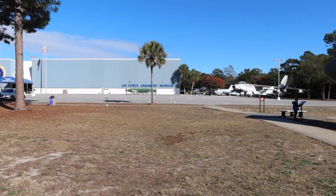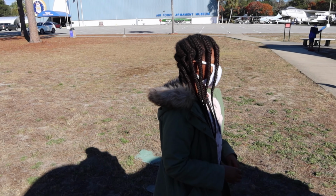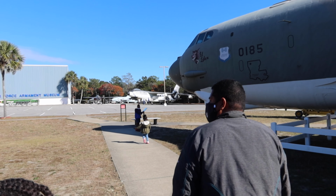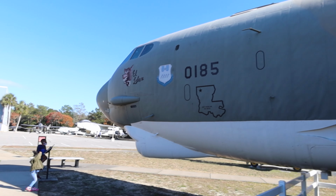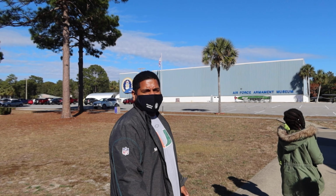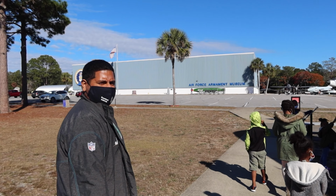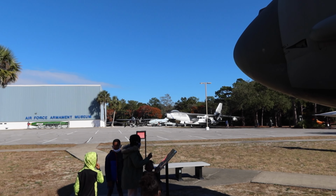Don't you guys like coming to different museums? I want to go inside it. You want to go inside? I don't know if it's open. Let's go walk around. Have you ever been to Eglin Air Force Base? It's actually free to get in. It only takes donations and helps out the veterans. We're going to take you guys in.